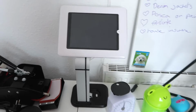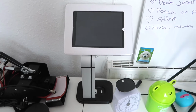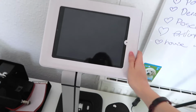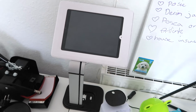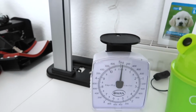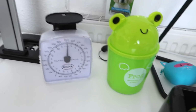Then over here we have my, well, an iPad. So this one I bought super cheap for my degree show 2 years ago, and I just use it to keep track of stuff, like when I've sold things. It's easier to type everything in here quickly into a spreadsheet to keep a record of everything I've sold. Then I've got this scale, which to be honest I need a new one because this is just a kitchen scale and it's not really great for parcels, but you know, I'm using it for now.